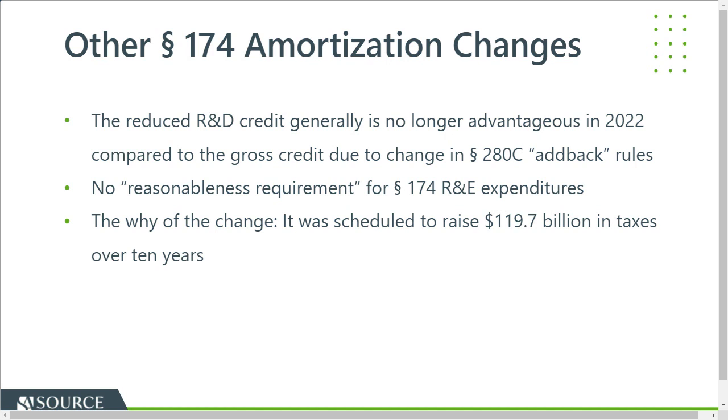That's just illustrative of the point that you really have to look at the facts and circumstances, and there are more changes than just what you were taking the credit on. So we did have some other changes back in the TCJA. We'll get into a mathematical example a little bit later, but in general, everyone who took the R&D credit on an original return would take the so-called reduced credit.